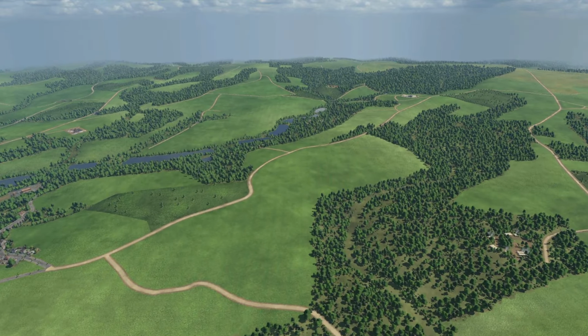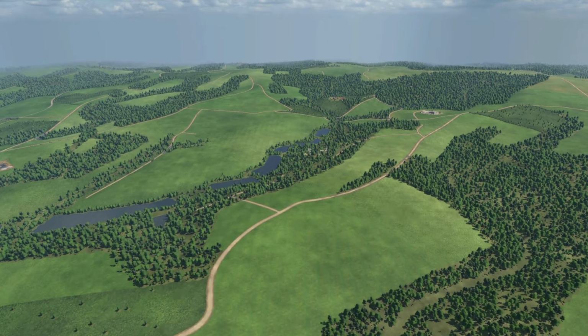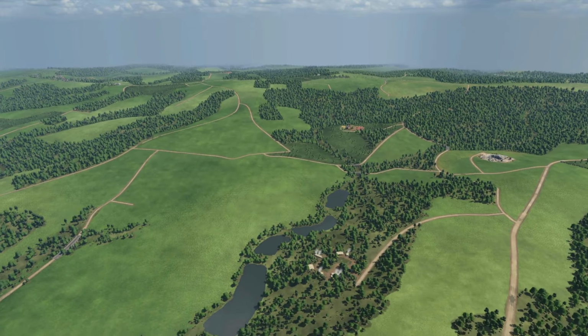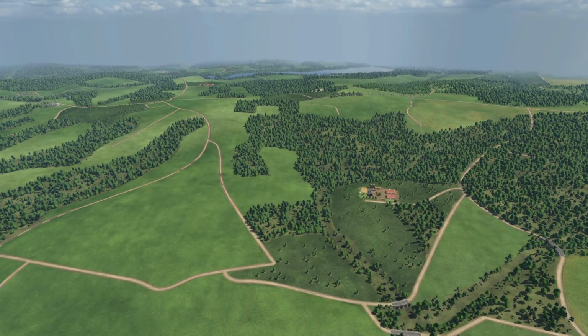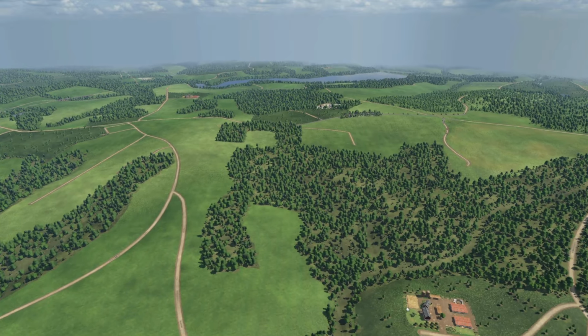Now, the initial placement of streets and railway lines is based on the 1890s ordnance maps available from the National Library of Scotland. So it is well worth checking these when you start laying tracks and building the railway stations to get a much better idea of how it all worked.